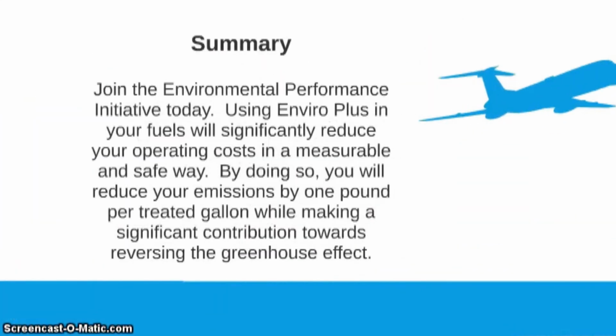Join the Environmental Performance Initiative today. Using Enviro Plus in your fuels will significantly reduce your operating costs in a measurable and safe way. By doing so, you will reduce your emissions by 1 pound per treated gallon while making a significant contribution towards reversing the greenhouse effect.